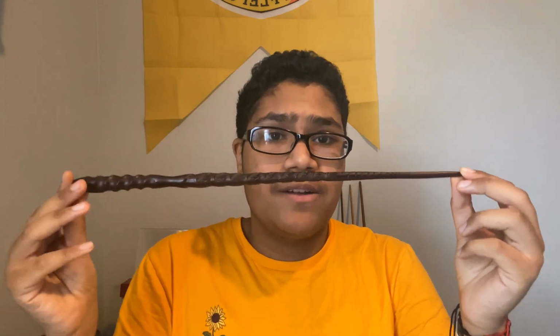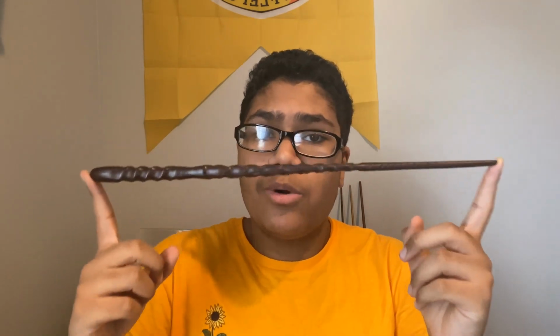We have the wand of Miss Cho Chang. Her wand, I feel like I have to talk about it a lot. Number one, it's a very lengthy wand. Look how lengthy that wand is. And also this wand has certain sections on each section of the wand, and I'll explain what I just said.